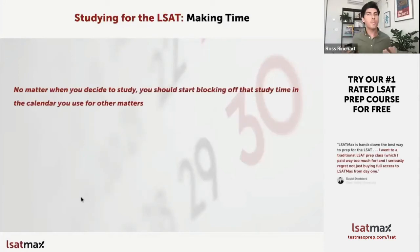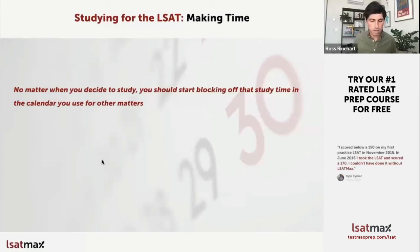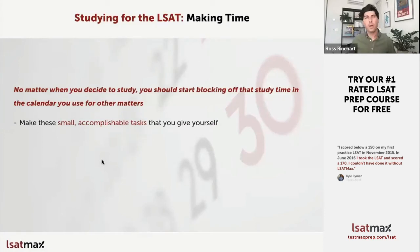Once we make some sacrifices and free up some time, the next step is actually using that time to study for the LSAT, and that can be just as difficult. After working with thousands of students, I've got a pretty good idea of what helps people honor their commitment to the LSAT. The biggest lesson I've learned is that it's so much easier to accomplish little tasks than big ones.